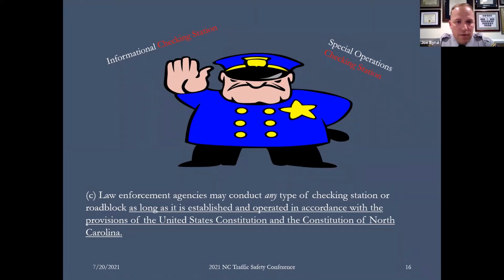Obviously, you know that there are other circumstances that would warrant law enforcement to seize the motoring public for different reasons. One of them being an informational checking station and special operations checking station. This is where subsection C comes in. It says the law enforcement agencies may conduct any type of checking station or roadblock, again, as long as it is established and operated in accordance with the provisions of the U.S. Constitution and the Constitution of North Carolina.